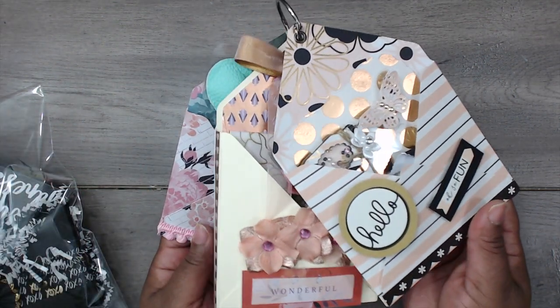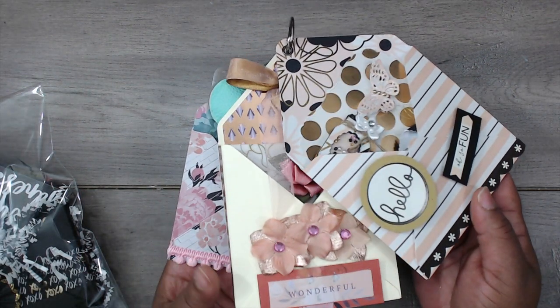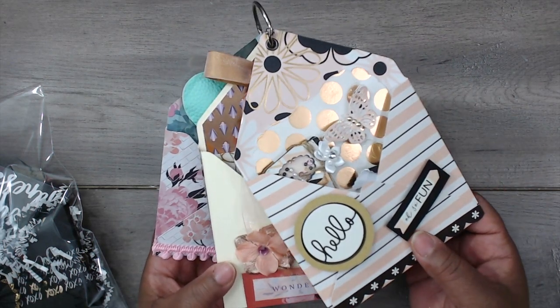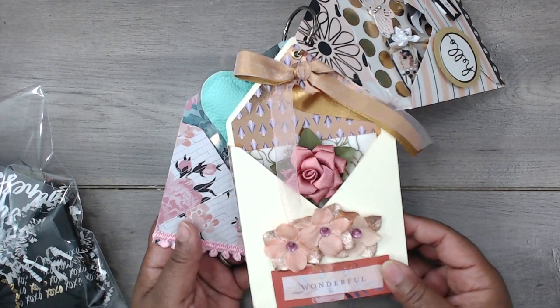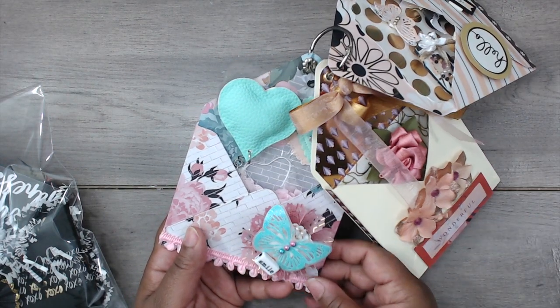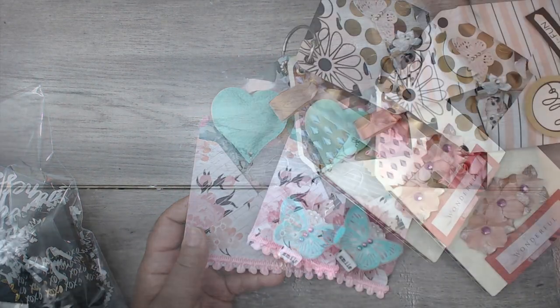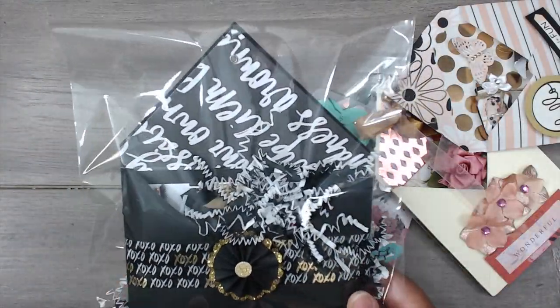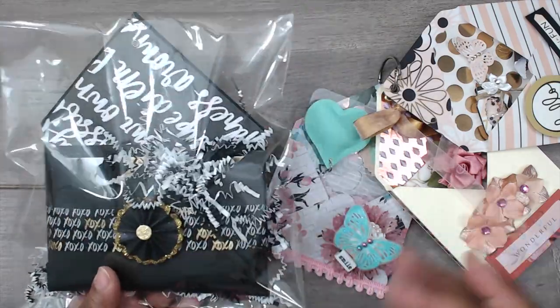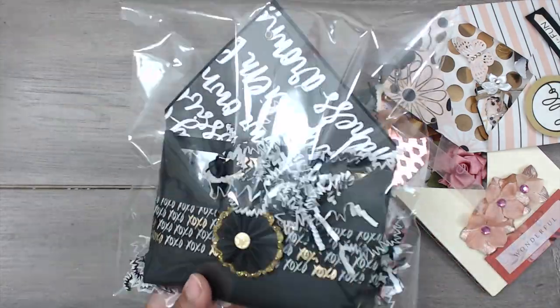So this is what my ring looks like for group number three in the clean and simple. Super cute. This belongs to Angela. And this one belongs to Christine. And then this one belongs to Veronica. And then this one here belongs to YVETTE. I packaged it back up right after I got done with it so I don't want to keep messing up other people's swap. But this one belongs to YVETTE.